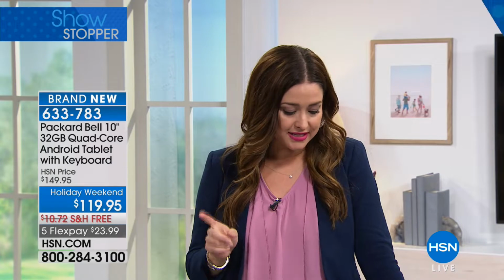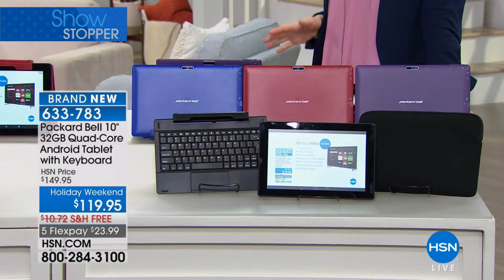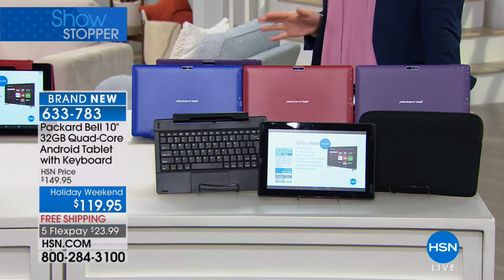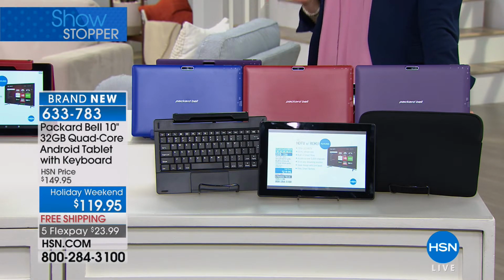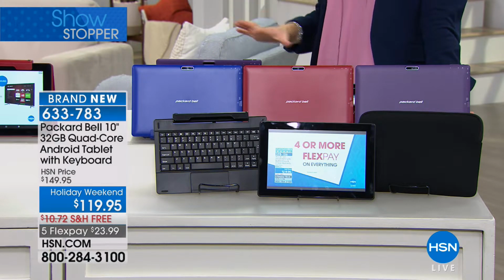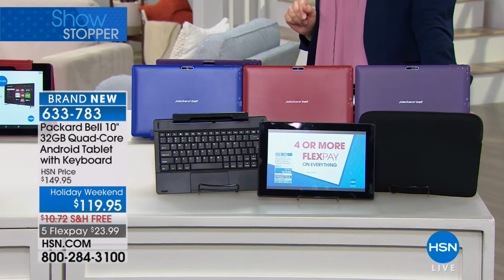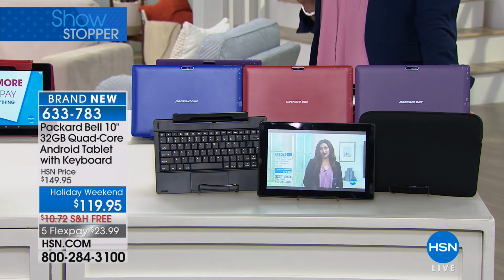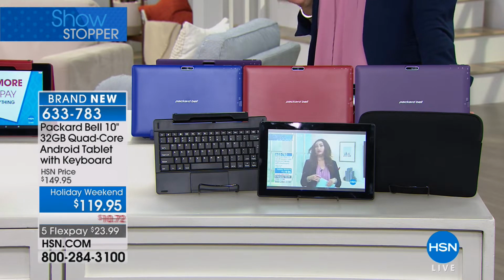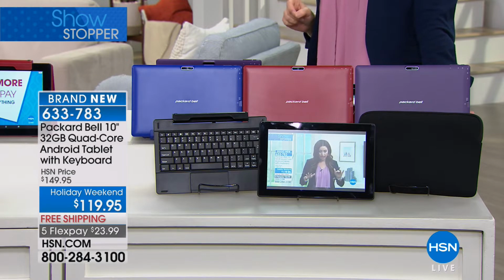What I have for you next is from Packard Bell. And this is the absolute, highly anticipated launch of their high definition 10-inch 32 gig quad core Android tablet that comes with the keyboard. So it's an amazing, fully loaded high definition tablet. Packard Bell has been in this industry since, I believe, 1926. This is a partnership with Google. So you have the number one operating system built in to your tablet. All of that for under $120 with free shipping and handling this weekend.